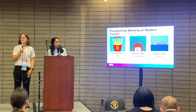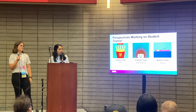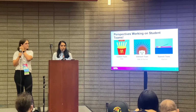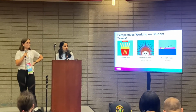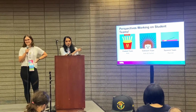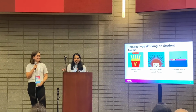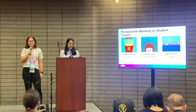Yeah, so now we're going to share our perspectives working on the student teams. So I've worked on the content team. Rachel and I have both worked on the outreach team, and then Rachel's worked on the Spanish team. So actually, if you see this little McDonald's infographic exercise, that's an exercise I made, and it's actually on the CS Academy website. So I'm really proud of it.